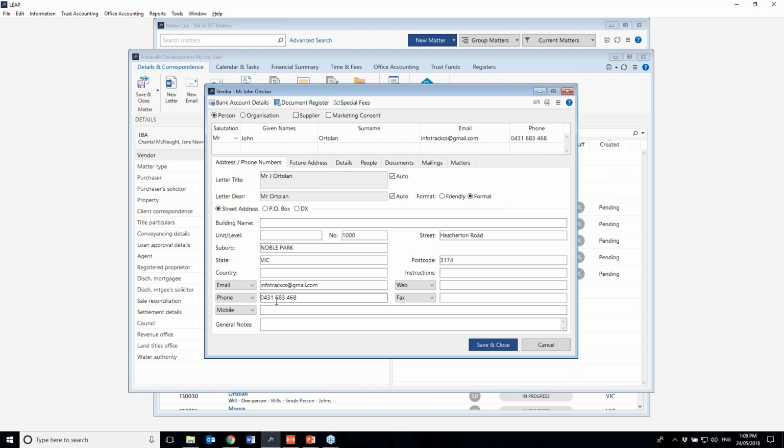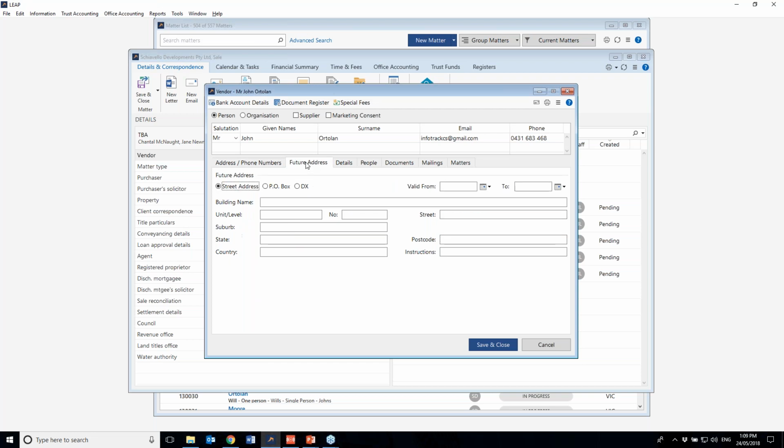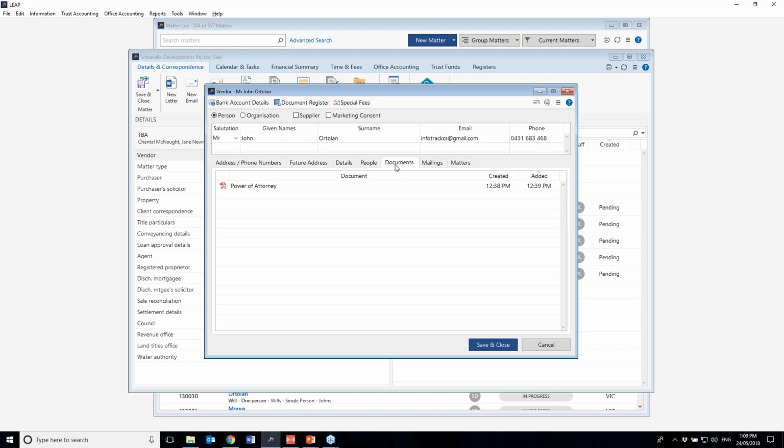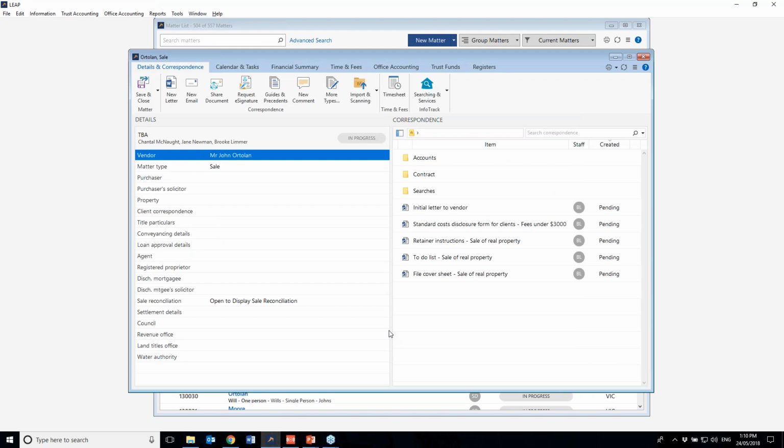You want to check that that's still current, that his phone number hasn't changed since the last time you dealt with him. You want to put in as much information as you can in these tabs up the top. One of the good features of LEAP is this Documents tab. So this is where you can save documents that relate particularly to that individual. Instead of saving them to different matters, you can actually save it to the card, so it follows the person no matter what matter you have with them. So useful for power of attorney and ID documents, things such as that.